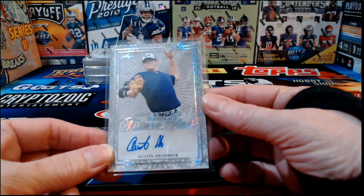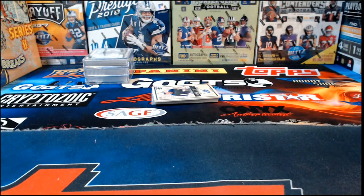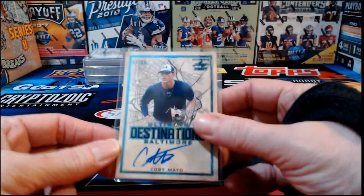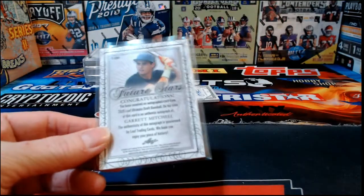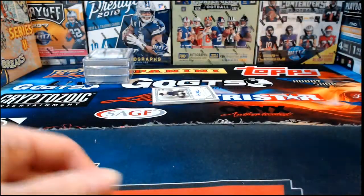Austin Hendrick. It is numbered to 15 in the upper right-hand corner. Austin Hendrick goes to my little Cincinnati Reds. Here's Kobe Mayo. That is headed to Baltimore. Lots of Baltimore tonight. It's numbered to 50. And then I have Garrett Mitchell. And Garrett goes to the Brewers, numbered to 50.